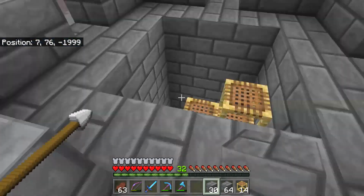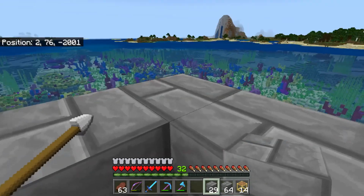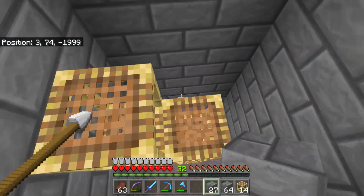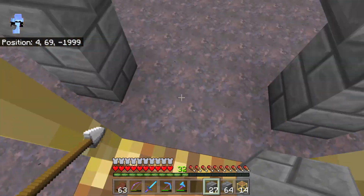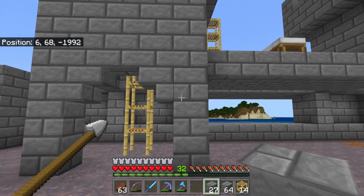Just a little extra touch. And then we'll go down and see what they look like from below. I added some stairs here.